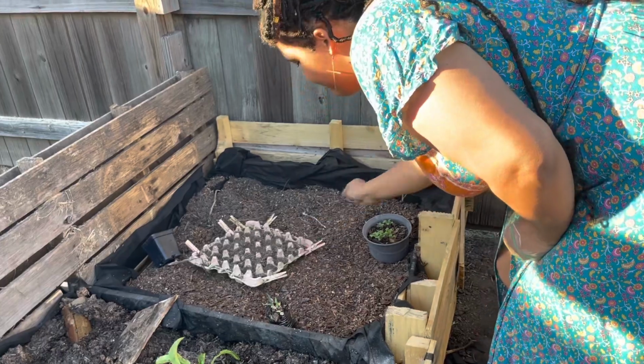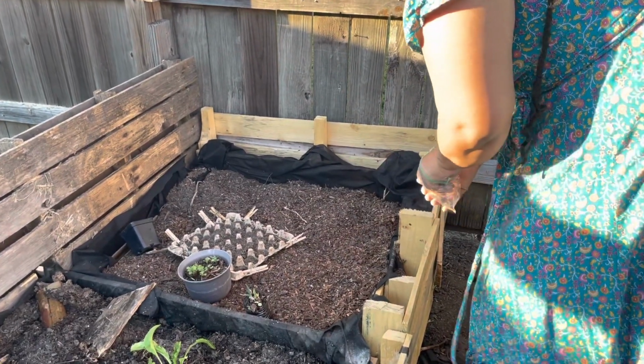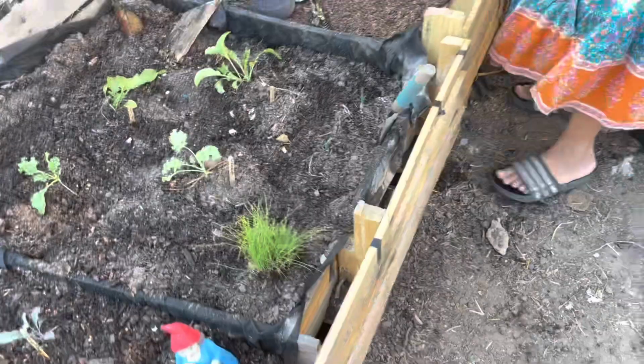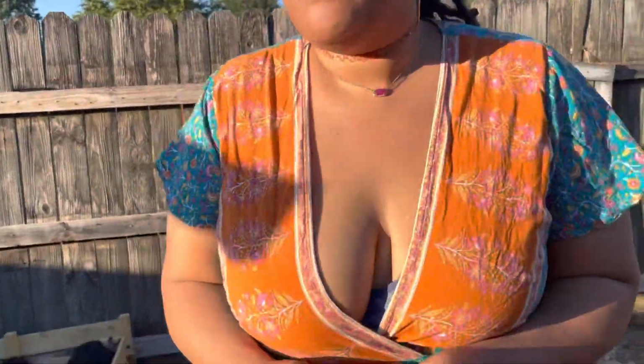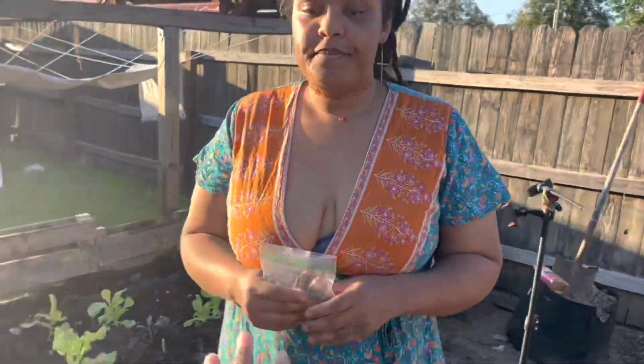So I'm going to just drizzle some water on top. Why don't you just wait till tomorrow so we can do it like this? Well, I kind of just threw some seeds right there. I know, I saw. Well, I have a lot, so who cares? This is a learning process. We learn as we go. If at first you don't succeed, dust yourself off and try again.